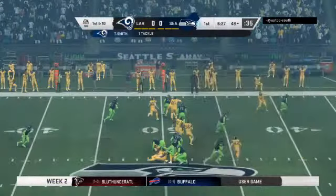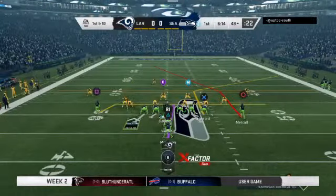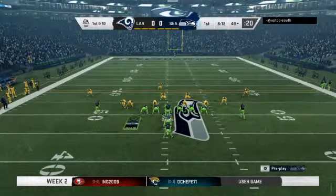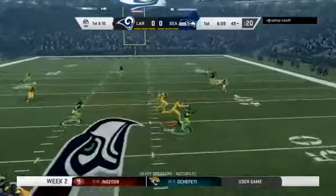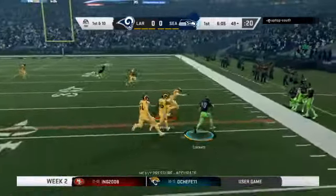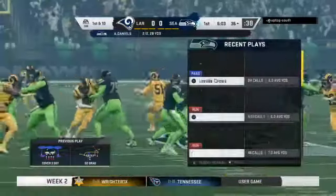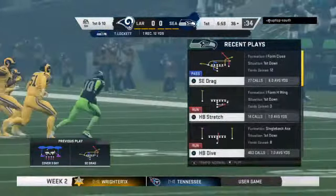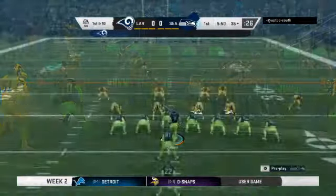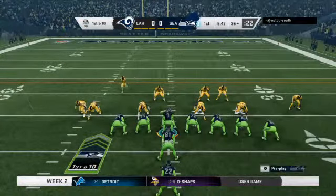Second and 2 is prime time for a little bit of a gamble, isn't it? Open up the playbook, go play action, toss that bad boy deep. But in this situation, go ahead and give it to your back. Let him pick up a first down, keep the sticks moving. Now a quick throw as that's complete on the hitch route. And he is tackled inside the 40, not quite to the 35. It's a gain of 12, first down Seahawks. So from the 36 now, first and 10.